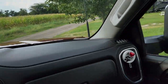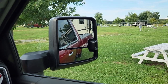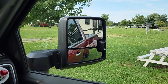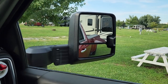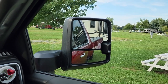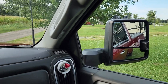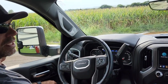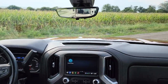Show him the mirrors telescoping out. If I am ready to pull the fifth wheel, all I have to do is hit a button here, and it will telescope the mirrors out so I can see farther around the trailer. Just hit the button again, and of course now they'll come back in. What's nice is when you're parking with a bigger truck like this, this is a wide truck, it's harder to fit in parking spaces. So when I am in a small parking space, I just hit the button and bring the mirrors in.